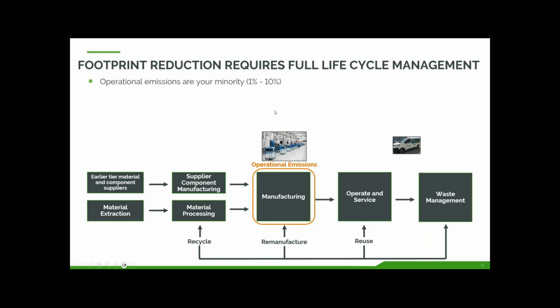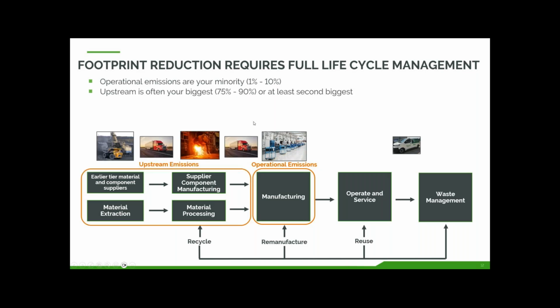Intuitively, you might think that the factory is your largest emitter for your product, but in reality, it's usually only between 1 and 10% of your emissions. It's where your most visible emissions are because you see the high energy use that's in your factory, but for discrete products relative to what happens upstream, it's a minority and it's fairly clean.